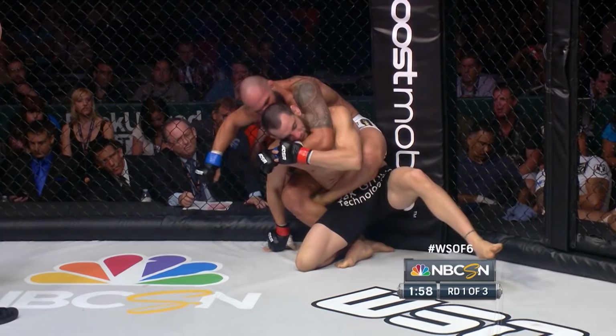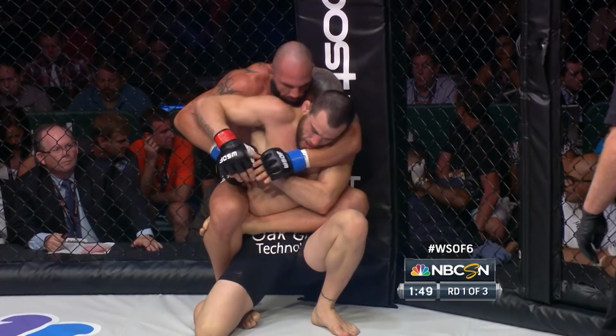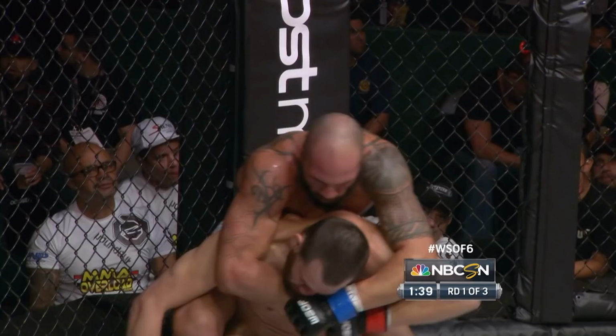Fitch is just trying to find a way to pop out of this. He's got to really watch out. He can't stand. He's got to move methodically, make sure his jaw is protected, and then he might go stand. Let go of his glove, John. Let go of his glove. Let go of his glove, John.